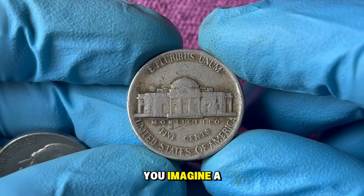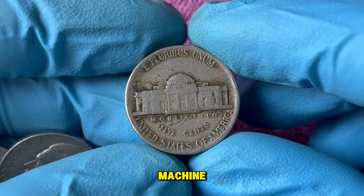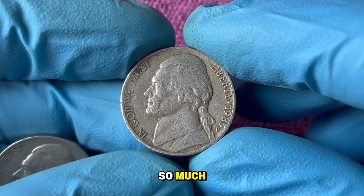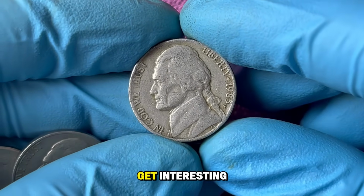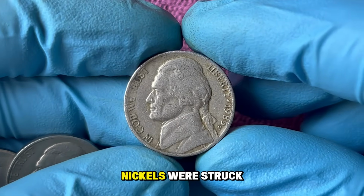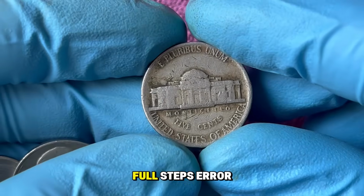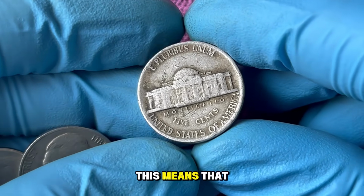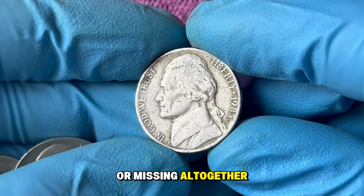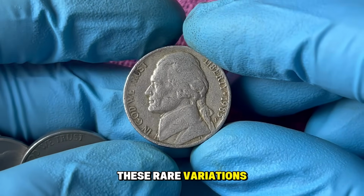I mean, can you imagine? A millionaire out there just casually tossing a fortune into a Coinstar machine? Yikes. So, why is this nickel worth so much? Here's where things get interesting. Due to a minting mistake, some of these 1985 P nickels were struck with weak steps on Monticello, creating an ultra-rare variety known as the full steps error nickel. This means that the typically sharp steps on Monticello are either incomplete or missing altogether. And collectors? They're obsessed with these rare variations.